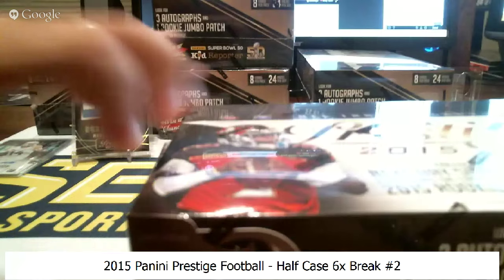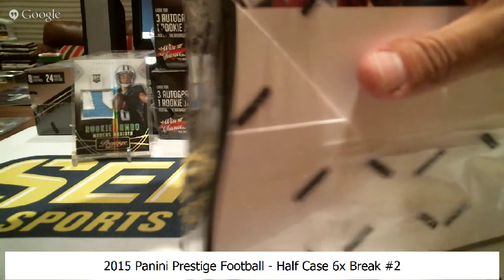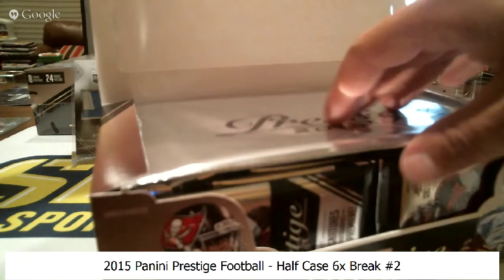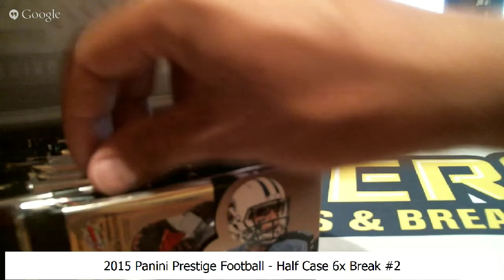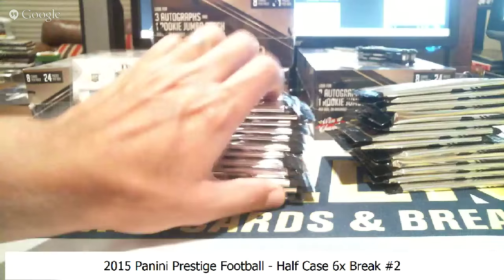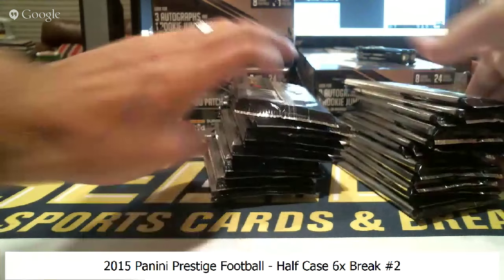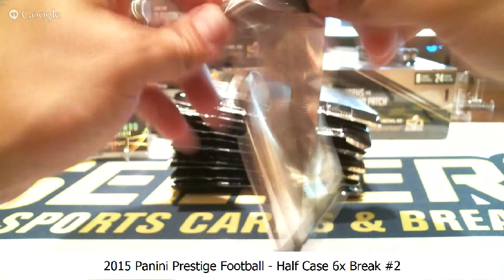On to box two. No, that was Taj Boyd. That was Taj Boyd last year. What's crazy is early on, I pulled a ton of Odell Beckham autos. And then he got hot and he became harder to hit, it seemed.